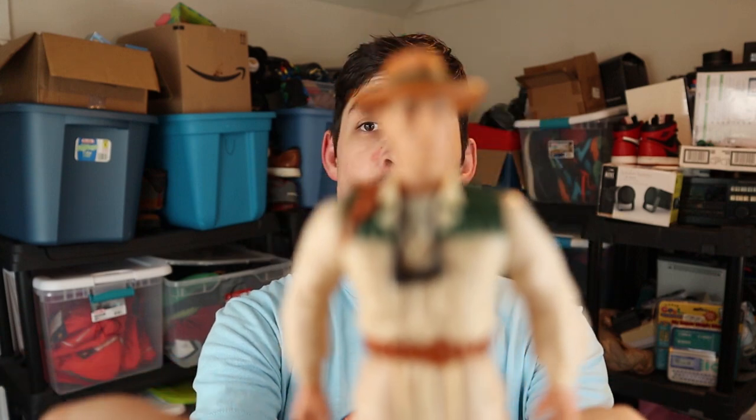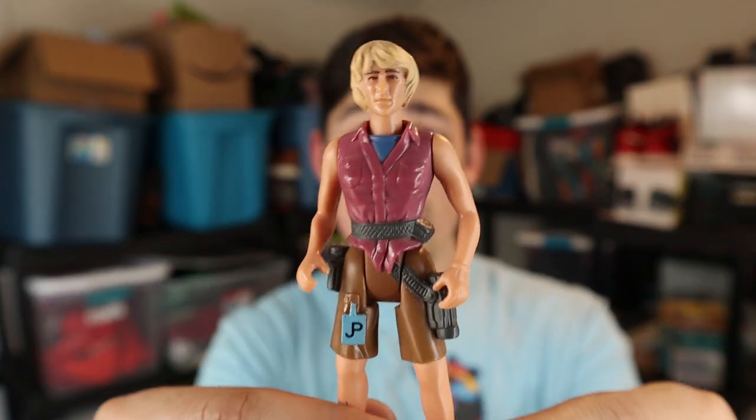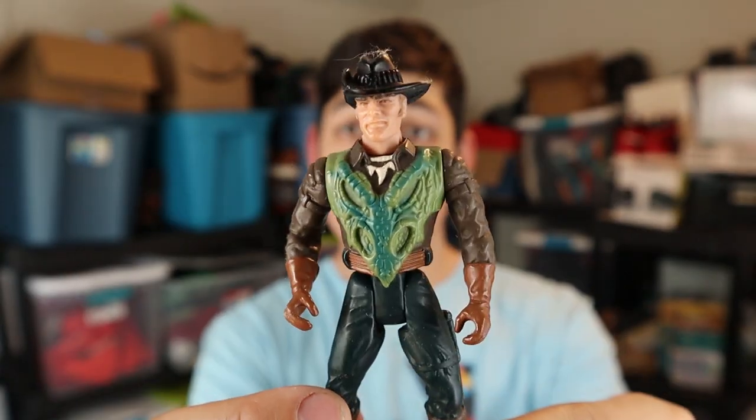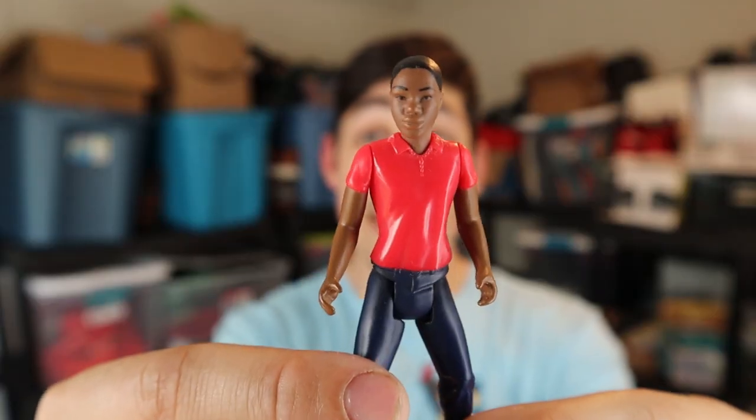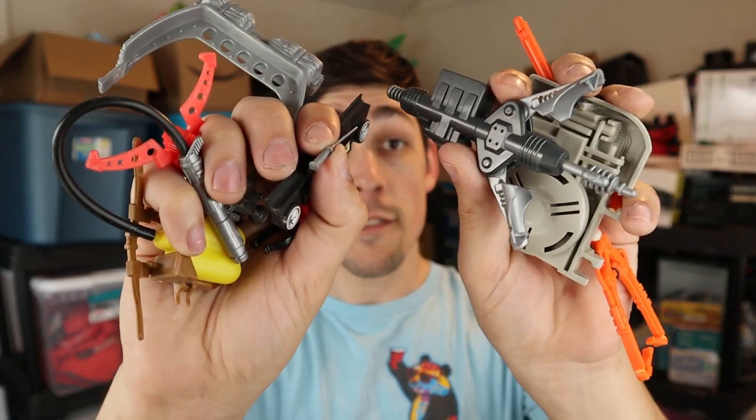And then I got a few figures. There's 1, 2, 3, 4, 5, 6, 7, 8, 9, and 10 different figures. I actually think that this one right here is worth the most. I looked her up. I think her name was Kelly, and she was going for over $30 by herself. And then all of those figures also came with a bunch of different accessories.